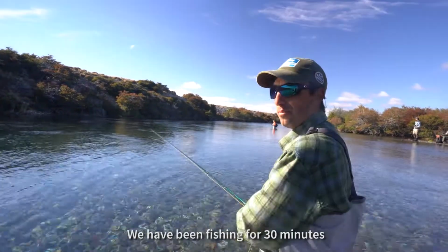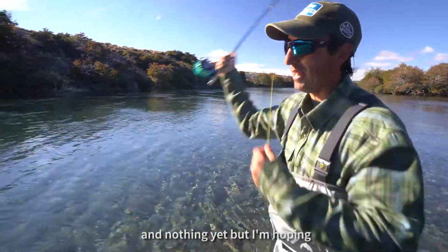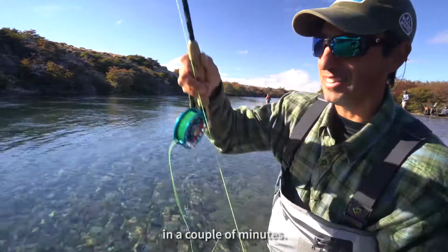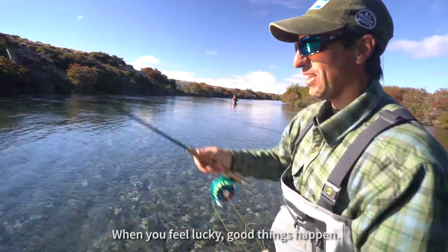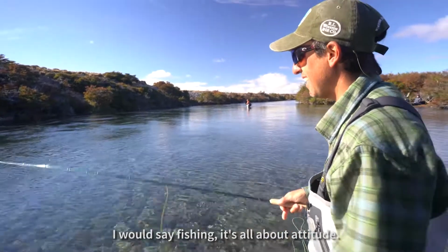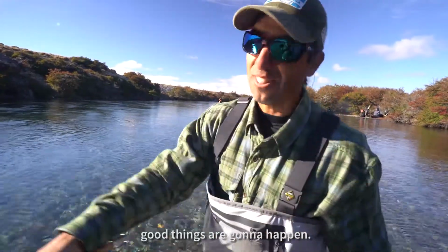We have been fishing for 30 minutes and nothing yet, but I'm hoping we're gonna be pretty lucky in a couple of minutes. I feel lucky, when you feel lucky, good things happen. I would say fishing, it's all about attitude. If you put good attitude on your fishing, good things are gonna happen.